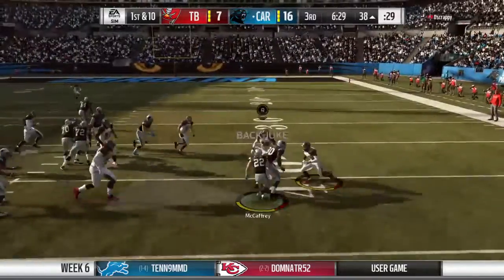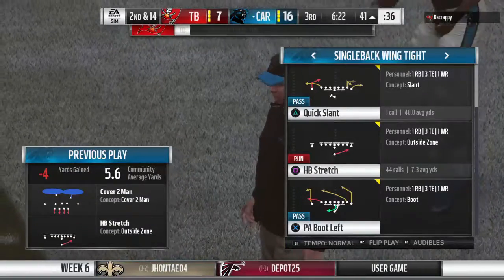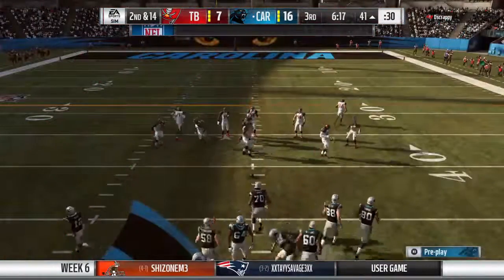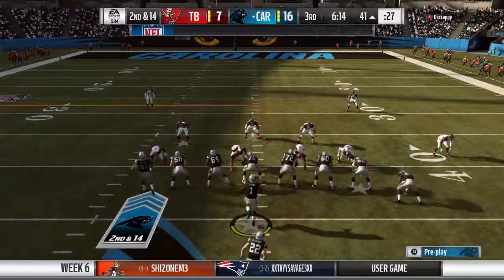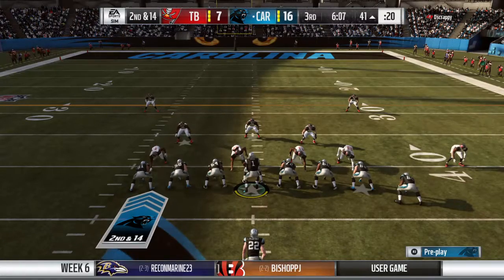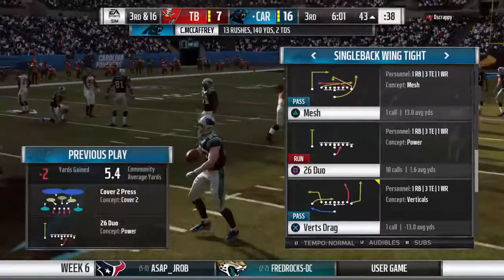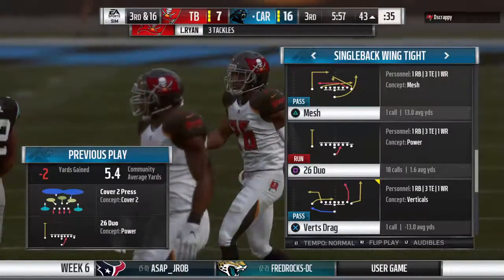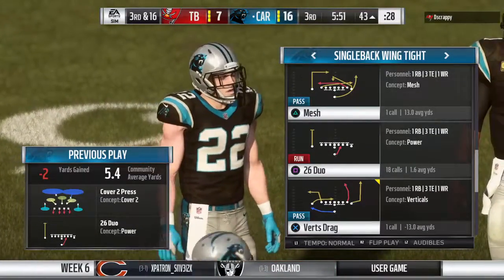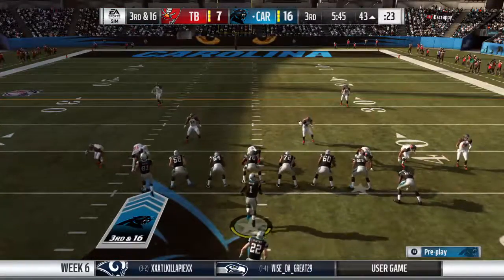This is McCaffrey. And maybe a measure of revenge there. He's had his way in this one, but this time they get him behind the line. It's a loss of 4 there, bringing up 2nd down. So the first play of the drive lost 4. Now they'll look to move it forward here on 2nd and 14. Again, they run. Again, it's McCaffrey. And that play going absolutely nowhere as he's belted before he could get out of the backfield. He lost 2 there, and it's 3rd down. So time to start going in the other direction as they come up now 3rd and long.